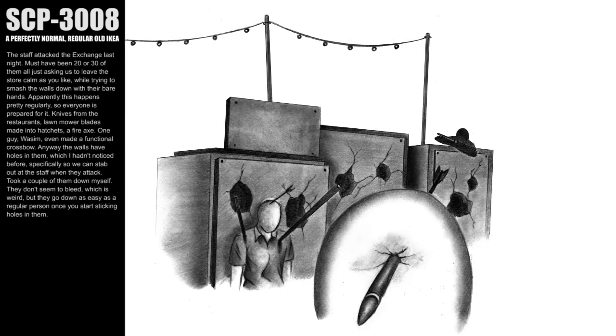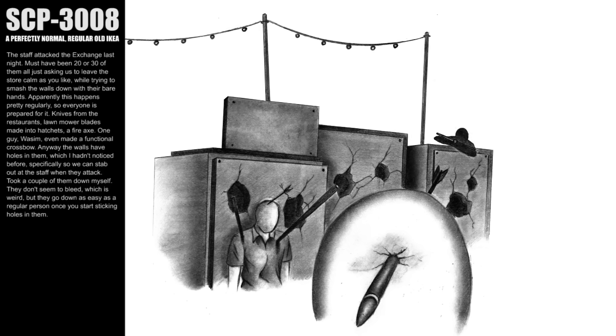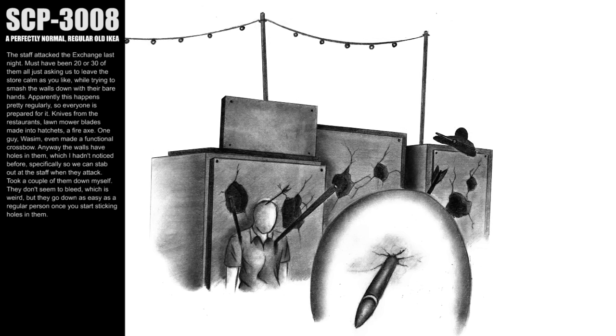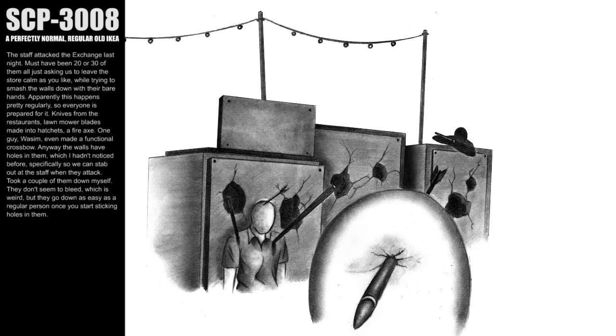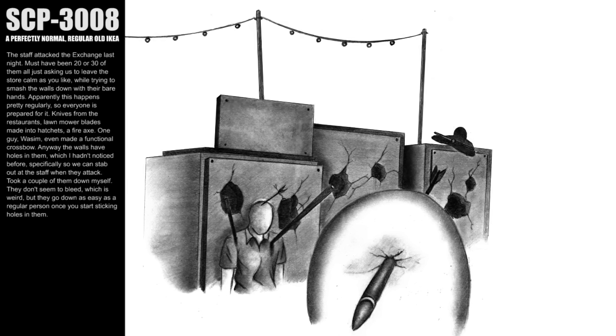Anyway, the walls have holes in them, which I hadn't noticed before. Specifically so we can stab out at the staff when they attack. Took a couple of them down myself. They don't seem to bleed, which is weird, but they go down as easy as a regular person once you start sticking holes in them.